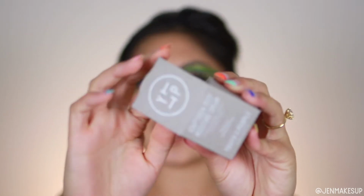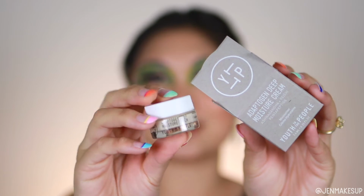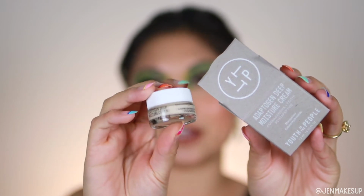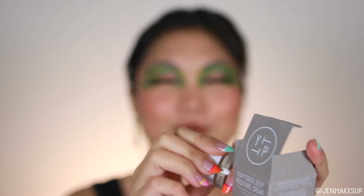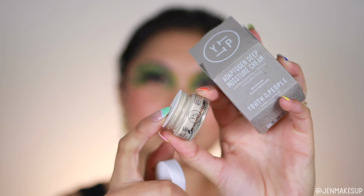The last item in the regular Glam bag is this Youth to the People Deep Moisture Cream. I have never tried anything from Youth to the People. I just know that it is expensive, so I am excited to try this little sample. It does look like it would actually last me a little while because I don't usually like to put a ton of moisturizer on. I also love that there is a safety seal on the inside.